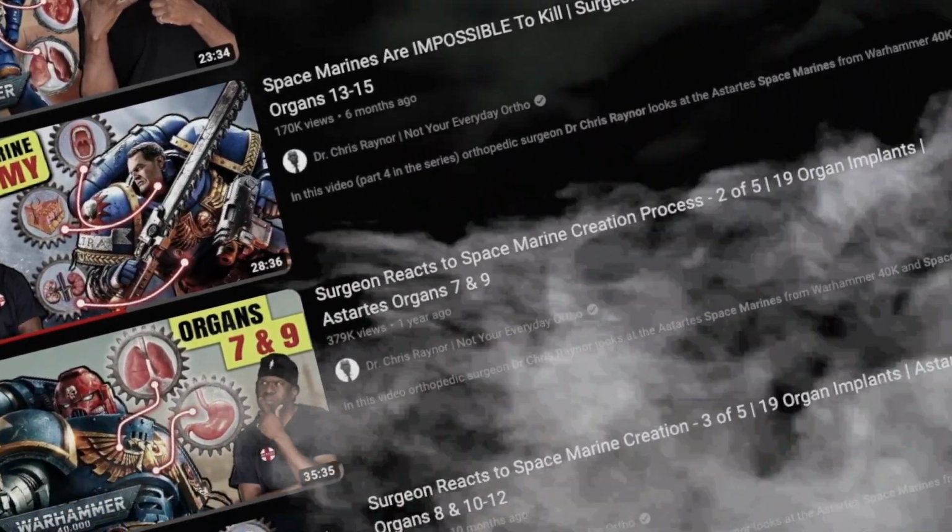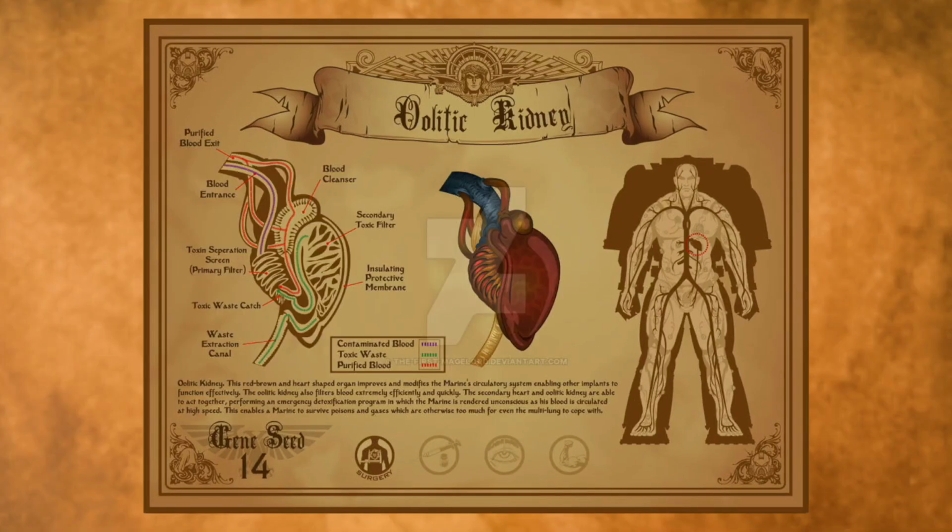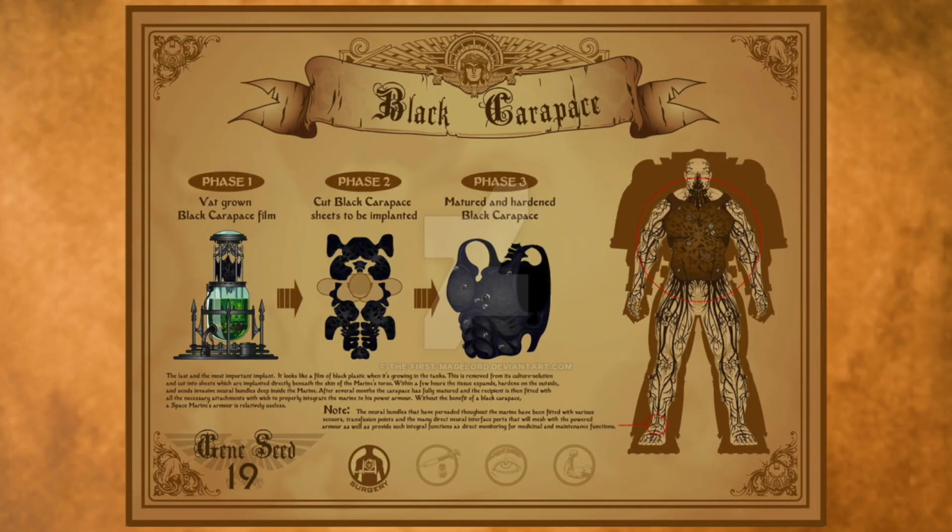A little over a year ago, I undertook the challenge of, hypothetically, creating a Space Marine, using modern medicine to see how close we could get. For each of the 19 organ implants involved in the transformation process, I proposed a modern alternative that might be used to similar effect. Finally, today, we conclude our ongoing saga as Billy, the young Astartes aspirant, receives the final implants to become a full-fledged brother.